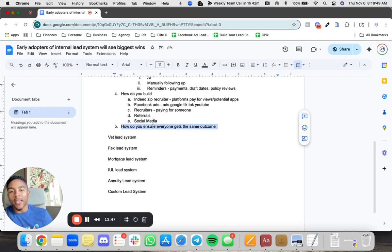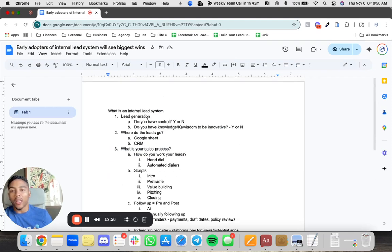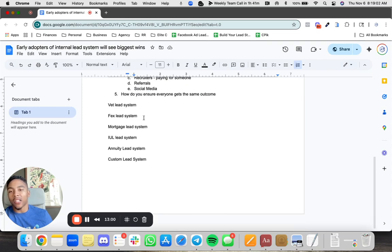Right. And then how do you ensure everybody gets the same outcome? This is pretty simple, right? Like, this is a super scalable lead system if it's something you want to do, but it will have churn and burn. And depending on how you set it up and where you get these leads from will relatively determine how successful your agents actually are and how much money they actually make.